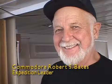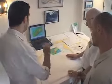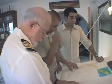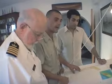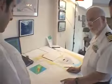A captain in both the U.S. Coast Guard and Merchant Marine, with an unlimited master's license, Robert S. Bates brought almost half a century of maritime experience to the expedition. He worked alongside Sarmast throughout the lengthy planning and preparation stage. At last, the expedition was RFS, ready for sea.